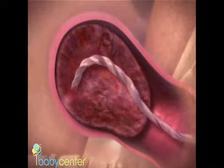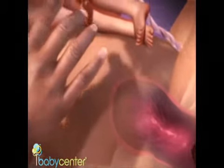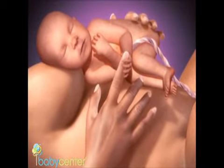In the 3rd and final stage of labor, your placenta detaches and is expelled. With your baby's first breath, the incredible journey of birth is complete.